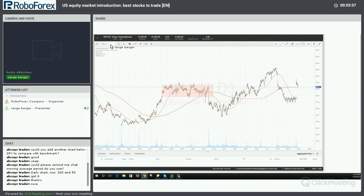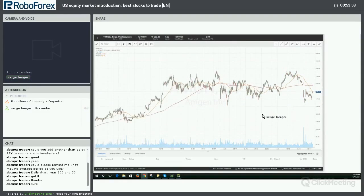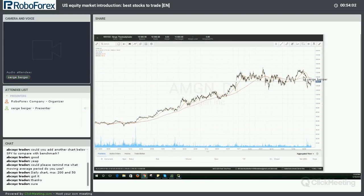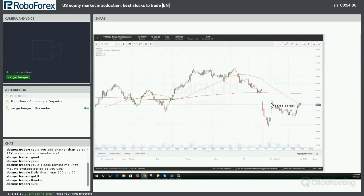So focus on stocks that behave well. Last but not least, focus on stocks that behave well technically. Again, we're going to do extensive technical analysis in the future webinars, but for example, a stock that, in my opinion, acts well technically is a stock called AMZN. This is a biotechnology stock. And it may not look like much right now here because you can see the stock is largely stuck in a big picture sideways range, but it does act very well technically.